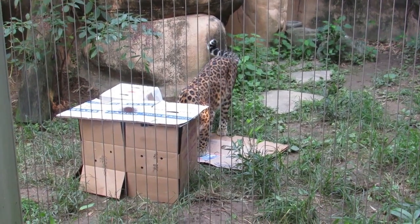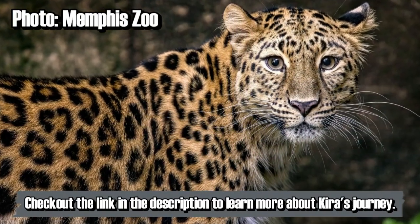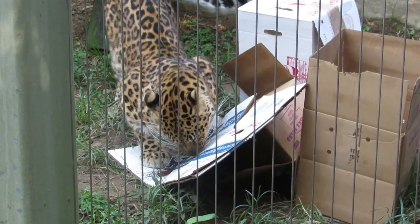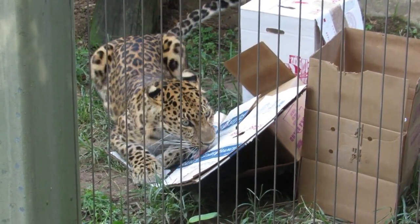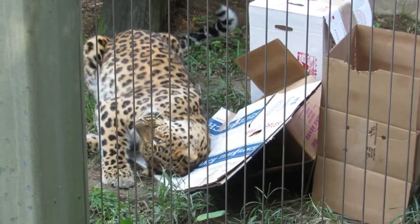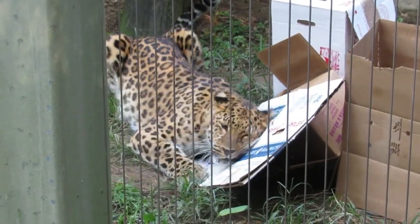Earlier this year, the Memphis Zoo welcomed a female Amur leopard named Kira, who came from the Twycross Zoo in England, a rare instance of a zoo animal traveling overseas to a new home. The leader of the AZA's Amur Leopard Species Survival Plan stated that her move signified the global dedication to preserving this endangered big cat.